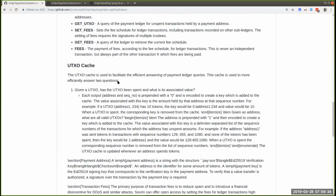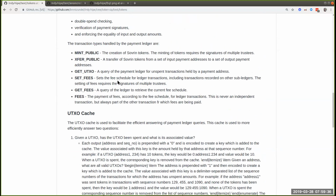But the goal with this one is to provide enough information that anyone should be able to communicate with the payment ledger and send the messages, the appropriate transaction requests, and get requests. So these transaction types, we're going to include the actual message formatting and stuff like that with these. So this is a work in progress. I'm hoping by the end of next week to have it wrapped up.